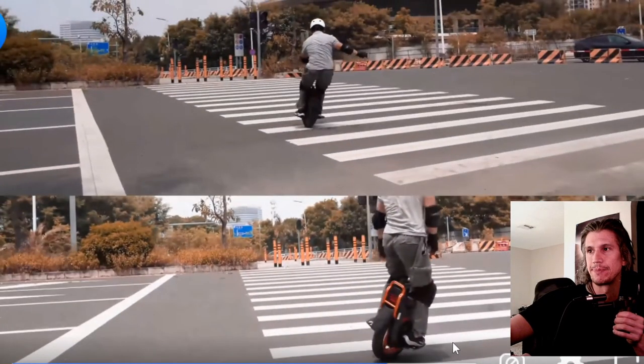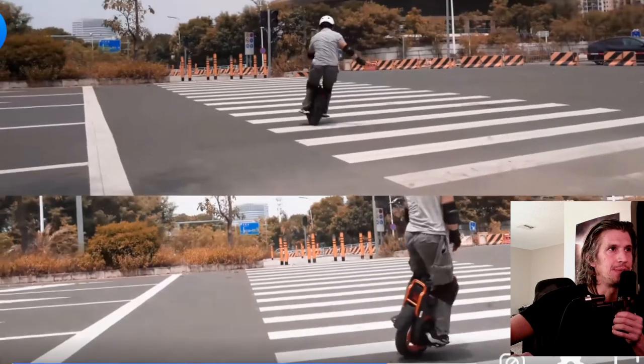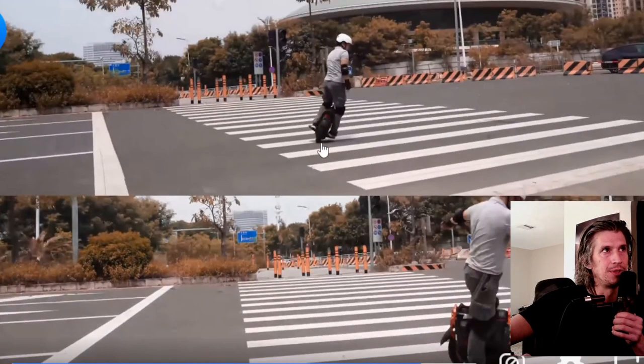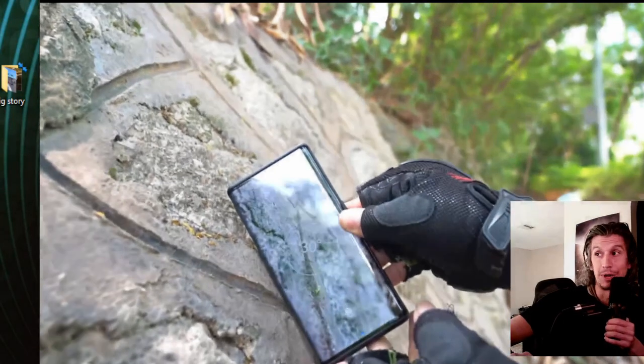See right here? See how this is like a chunky turn? A dippy turn? That's what it would be called, a dippy turn. Look how dippy it is. Look how awkward this is to turn compared to the V11. This is still pretty dippy too, but not even like this. If you don't have good control, it's going to topple over. All right, so that was pretty cool. Stair footage. All right, we're getting lots of V13.